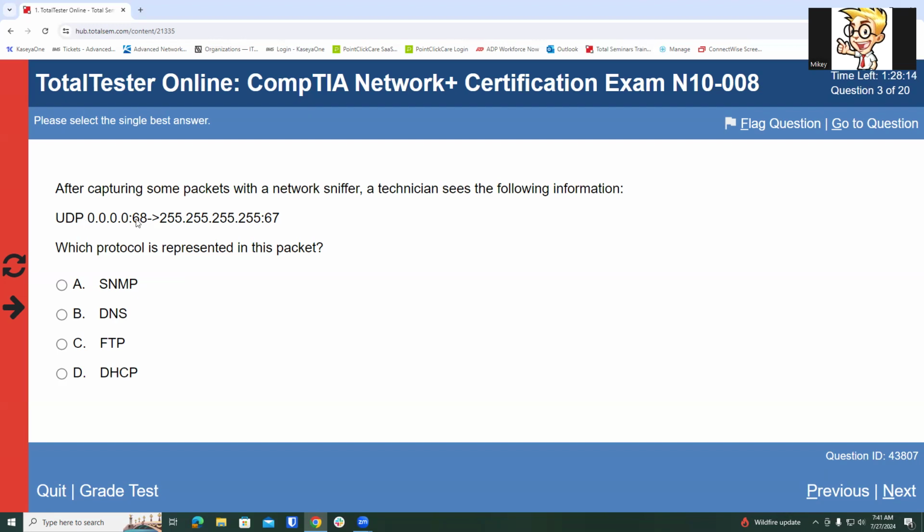Okay, next. After capturing some packets with a network sniffer, a technician sees the following information. So we have UDP port 68. Does anyone remember what port 68 is? The port 67, I believe that's DHCP. DNS is 53. FTP would be 20 and 21. Network Management Protocol, what is that one? It's like 161 or 162 or something.